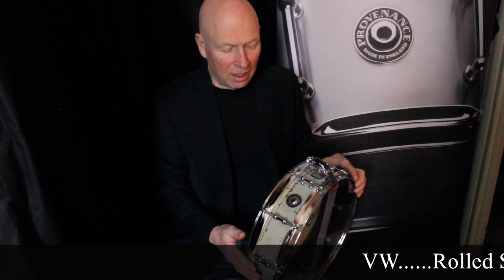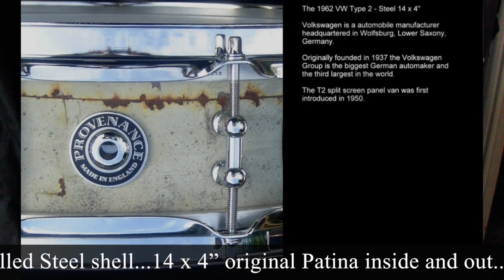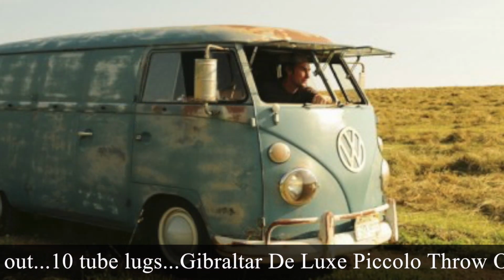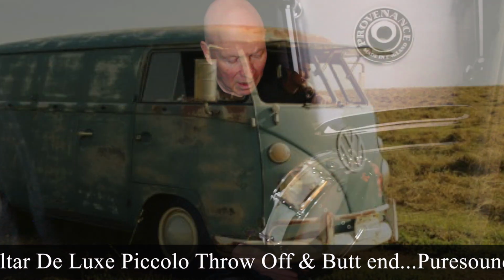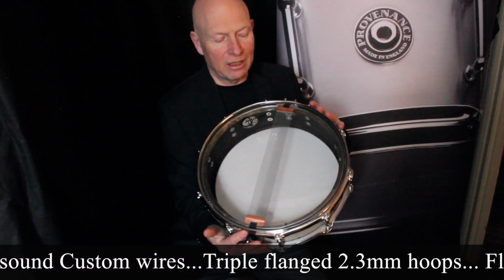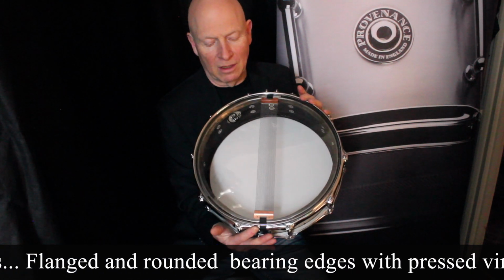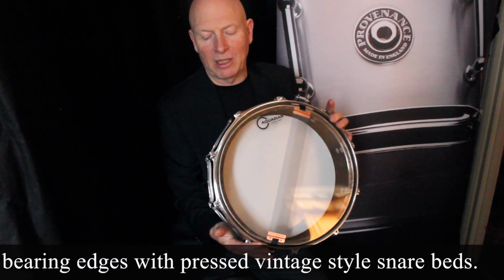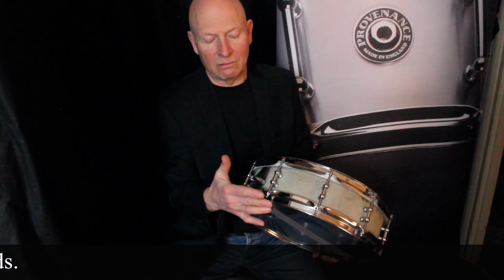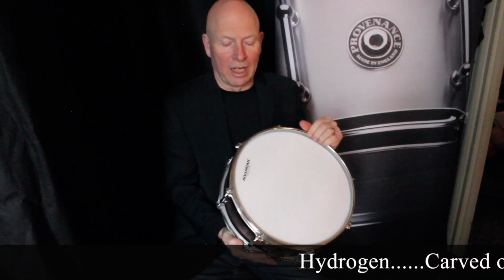This is a 14x4 10 lug and it's rolled steel taken from the side panel of a 1962 Type 2 VW panel van with the original patina on the outside. On the inside it's still under sealed, which kind of softens the tone a little bit, but being steel it's very bright. Being a piccolo it's very responsive and totally unique. I love it.